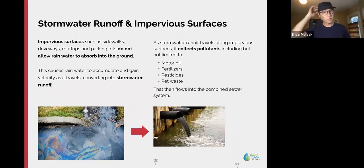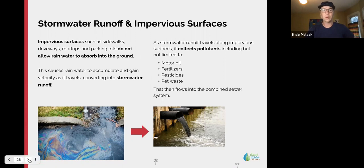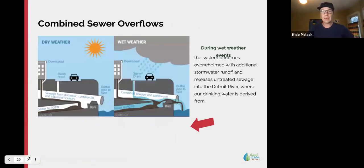So a number of things contribute to getting into the rainwater, and if we have these big rain events, all of these things combine together, and the system here is overwhelmed, and we end up with this contaminated water going to the tree.